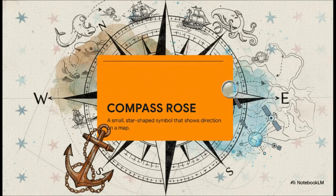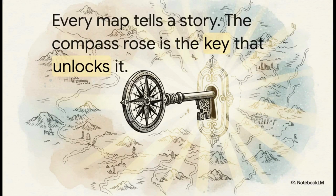So what is it really? Well, at its most basic, a compass rose is just that small, star-shaped drawing that shows you direction. It's the anchor. It's the point that gives the entire map its meaning. Here's a cool way to think about it. Every map tells a story about a place, where the mountains are, where the cities are, but without a compass rose, you have no idea how any of it fits together. You've got the story, but you can't read it. The compass rose is the key that unlocks the whole thing.